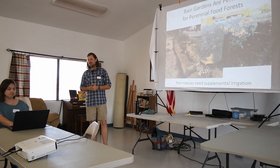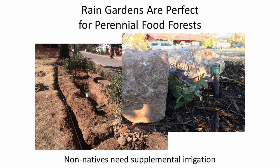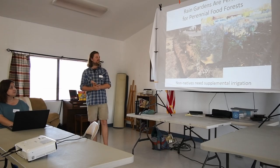However, if you are going to put in that apple tree, you've got to make sure that it's going to get water throughout the year. So here's a system that we've got in Patagonia. And this is something I want to do at the Huachuca City Community Garden too at some point.